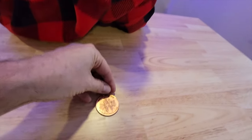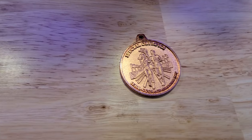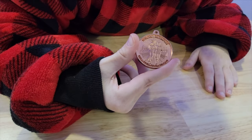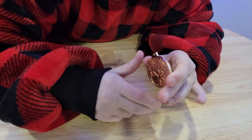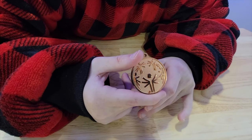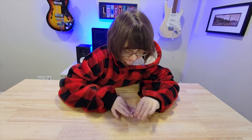Sis, what do you have there? A medal. A medal? That's the Special Olympics medal, isn't it? Support your local Special Olympics. That's what we're gonna use to flip. This side is heads and represents me riding the Harley Davidson. Show me the other side, Zoe. That will be the tail side and represents me riding the Royal Enfield Himalayan. Do it real big, Zoe.